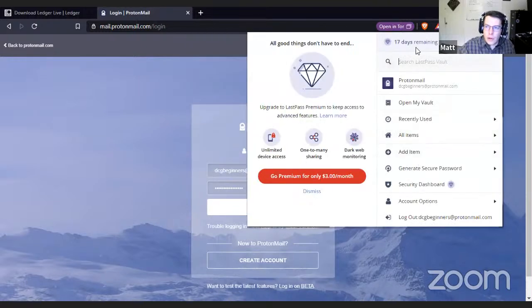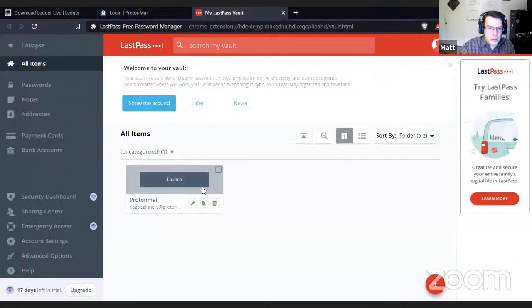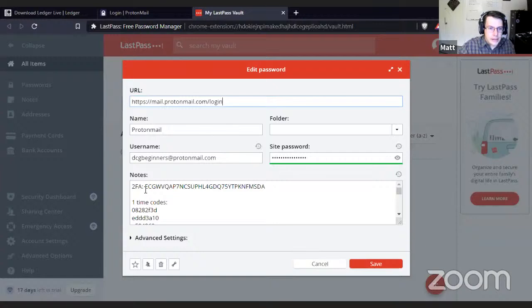Okay, so I'm still on my free trial here. Now I can see I've got my Proton Mail email. If I open up my vault and go to edit, I can see here's my two-factor key. And obviously this is a throwaway account. I'm never going to really do a whole lot with this. It's just for demonstration purposes, so I don't mind showing you this two-factor key.